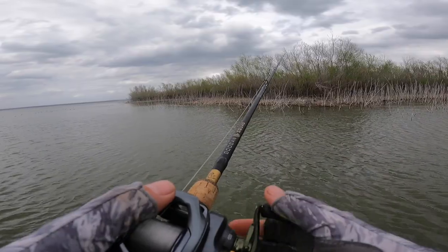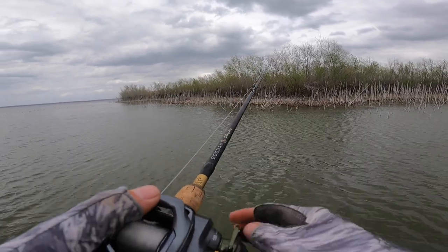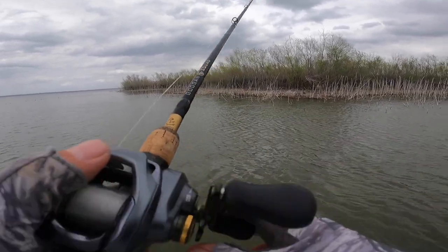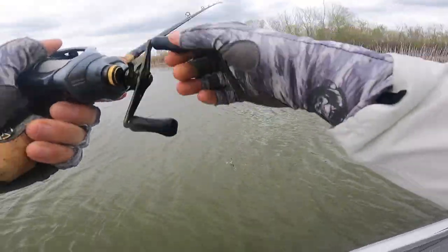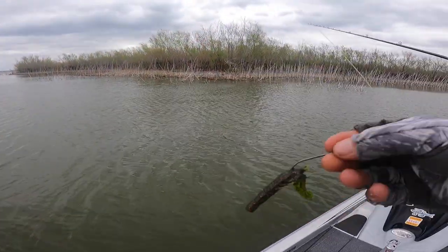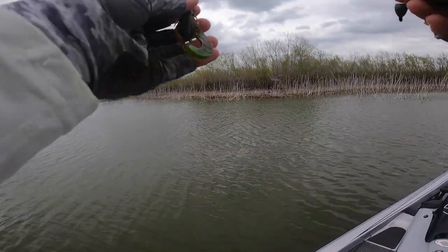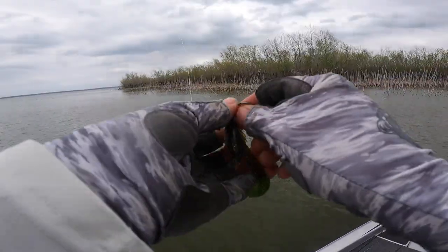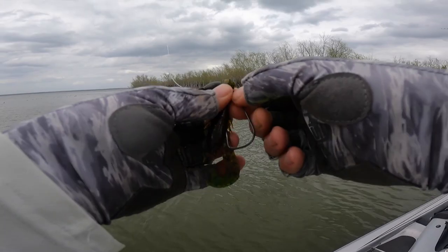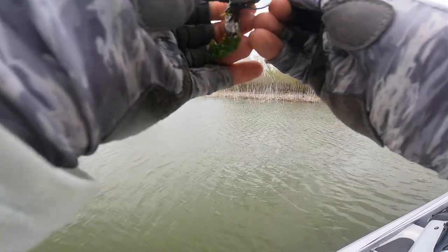Daddy like. Giving it the old tip tip. Oh my gosh. Oh my gosh, dude. My rod. Rattle. Did you see it? Yes. I cannot believe that. I'll let him have it. Just a couple. I mean, just. Gave me heart palpitations, that one.